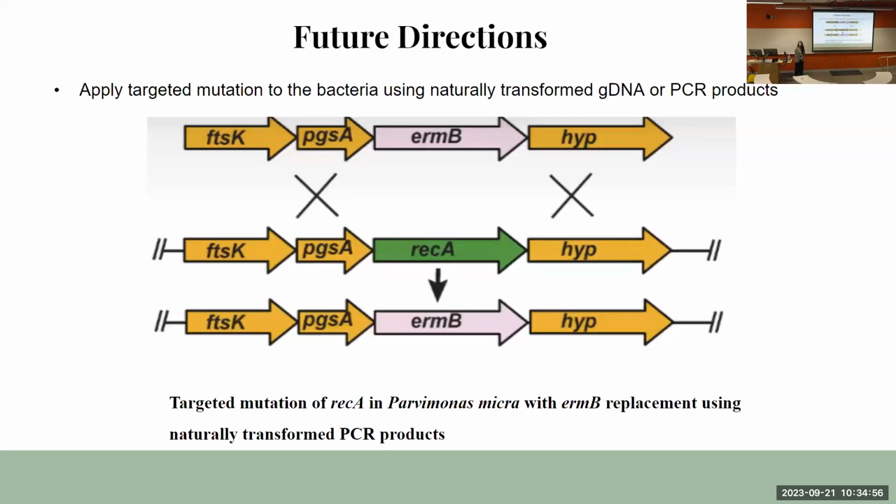For future direction, this is actually Parvimonas micra, which is the bacteria that our lab was studying. We were able to insert the whole genome, or switch the whole genome, using PCR product from natural competence PCR.